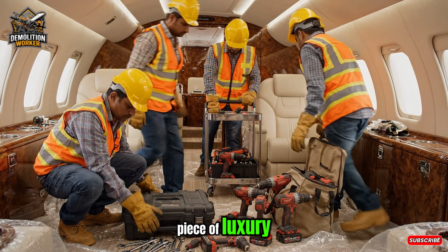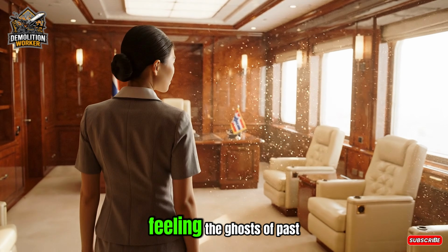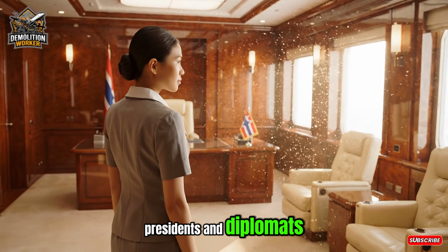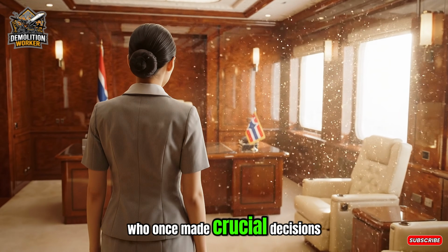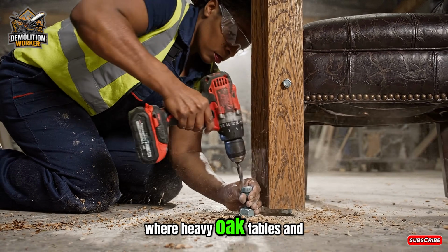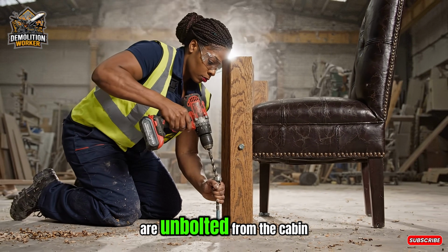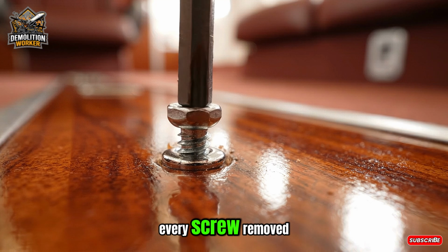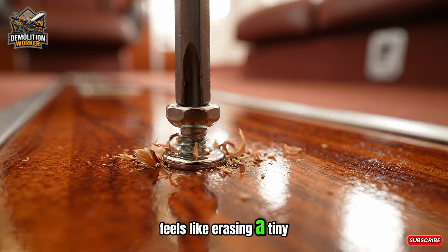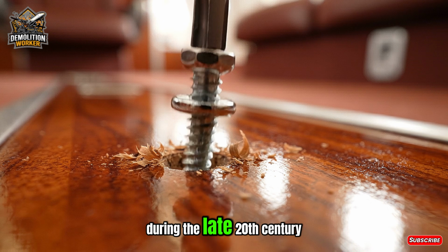Before the massive excavators arrive, we must carefully coordinate a skilled team to manually dismantle every single piece of luxury interior. Our workers step inside the quiet cabin, feeling the ghosts of past presidents and diplomats who once made crucial decisions here. First, we target the main conference room, where heavy oak tables and premium leather chairs are unbolted from the cabin floor. Every screw removed feels like erasing a tiny piece of history that shaped the modern world during the late 20th century.